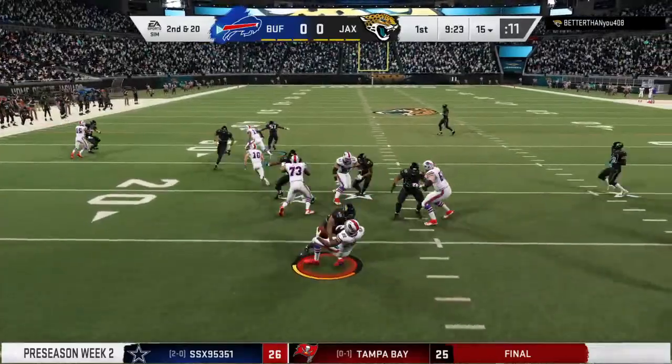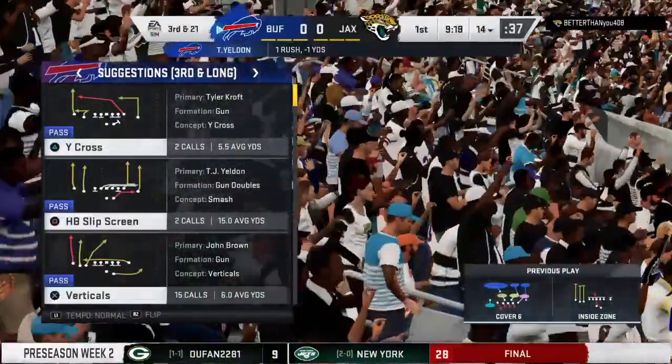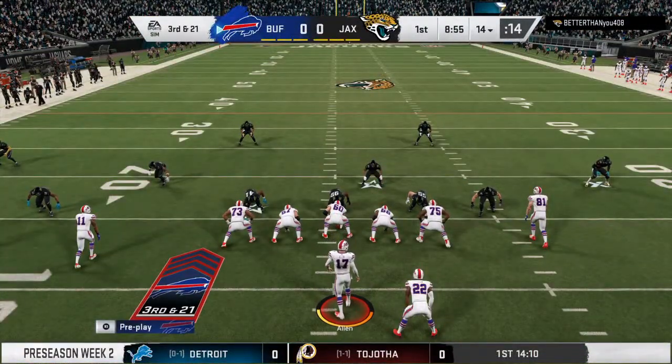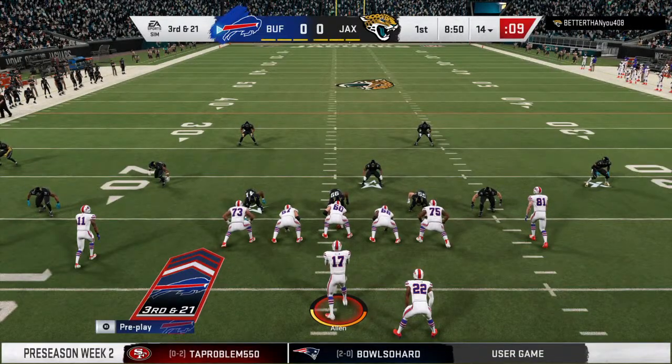On the ground, this is T.J. Yeldon, and he is met in his tracks behind the line of scrimmage. That'll be a loss of a yard, and it leads to a third down. Need something from deep in the bag of tricks here. After first and second down went backwards, it's third and very long.